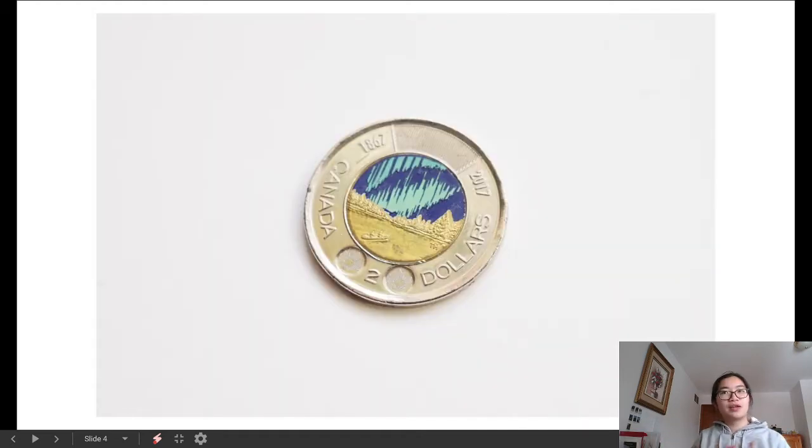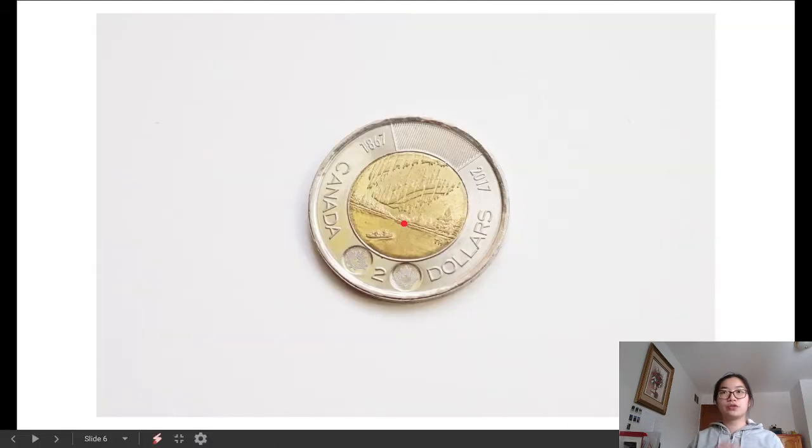So this is the first one, and it's a toonie, $2. What's special about this coin is that it's the first coin released in the world that glows in the dark and is part of circulation. And this was released in 2017. So I tried my best to capture it glowing in the dark. And what glows in the dark is this part, which is the Northern Lights. This coin also has a non-colorized version.